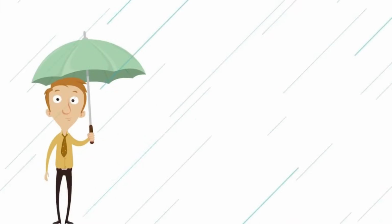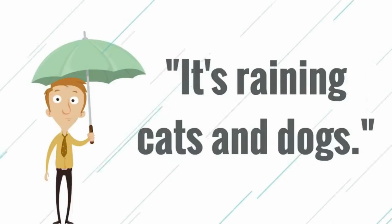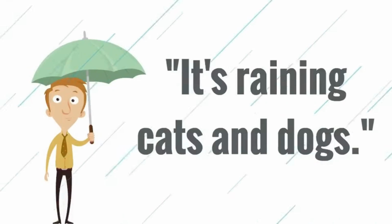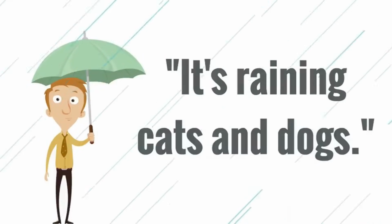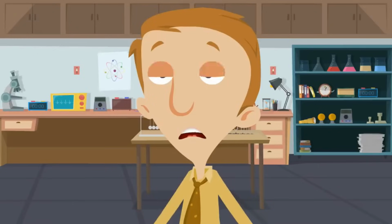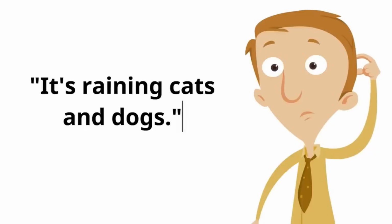During a rainstorm, you might hear someone say, "It's raining cats and dogs." Have you ever heard someone say that before? It might sound like a weird thing for people to say because we know that it isn't actually raining cats and dogs. If it was, Mr. Whiskers would be terrified. And okay, yeah, I would be too. Now, why would someone say it's raining cats and dogs when clearly it is not? Well, that's what we're going to learn about next.